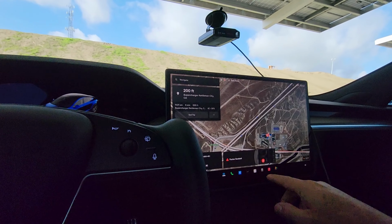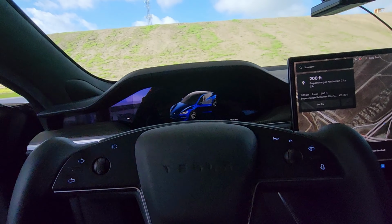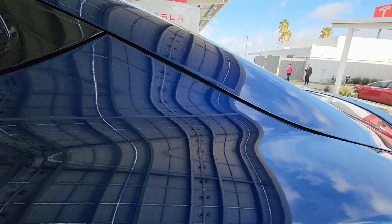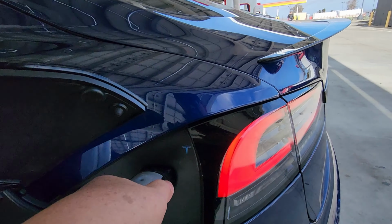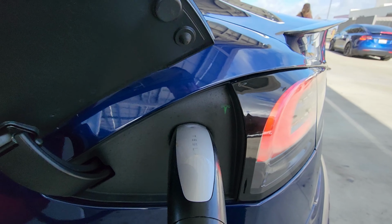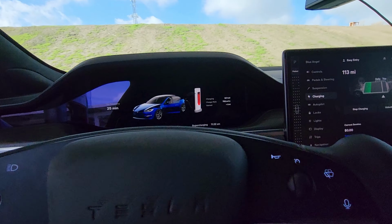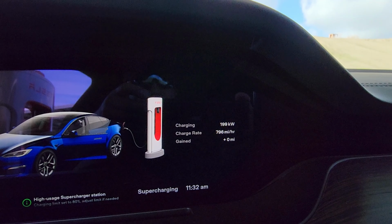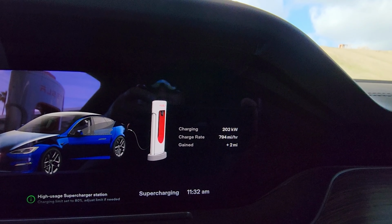Alright, I'm moving to a different spot now, so hopefully this got more kilowatt. Last time was only 100 kilowatt. Hopefully this one gave me better kilowatt. Okay, let's see. It's communicating. Alright, it's green, charging. Let's see how many kilowatt this one is. Alright, that's better. Look at that, 196 already, which is way better, 197, almost 200, 202, nice. Alright, I like that.